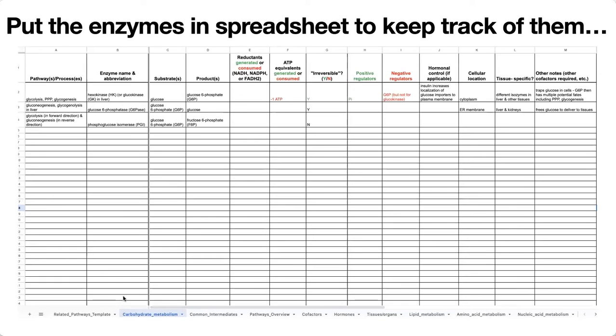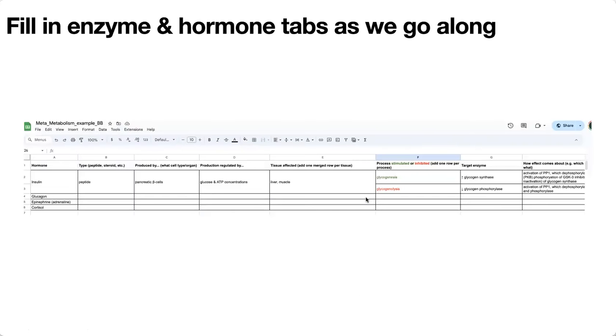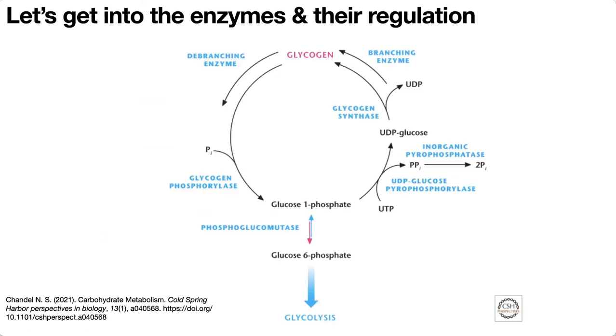So you should go ahead and pause the video and put in a row for each of these enzymes in your carbohydrate metabolism spreadsheet. Dive in and look at a little more detail. Remember to keep pausing and filling things in as you go. It'll make things a lot easier, and then you'll have this source that you can look back on when you're trying to think through things in more detail.